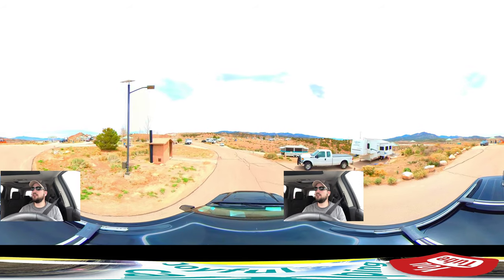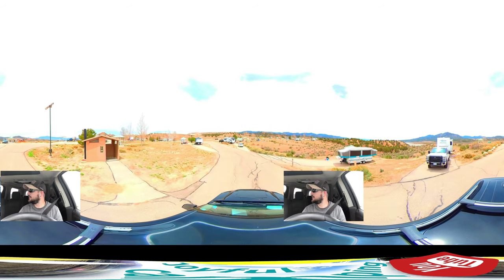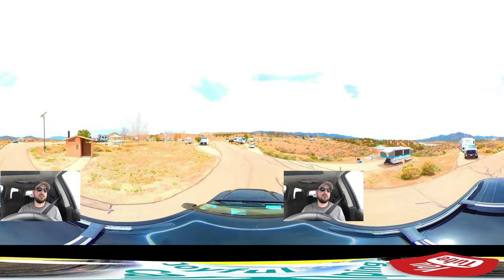And coming up on the right, that little pop-up right there, tandem axle pop-up, that's my rig. It does just great.